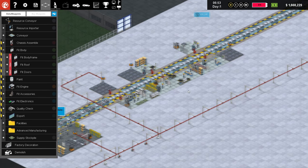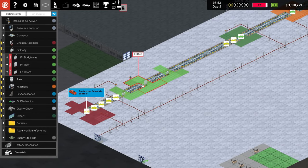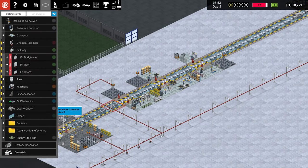And then what I want to do is get some more efficiency going on and remove you somehow. I should be able to remove you. No, all right, let's not worry about that. Let's do this.